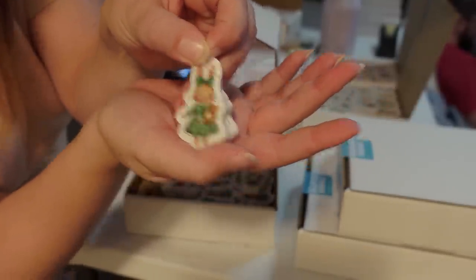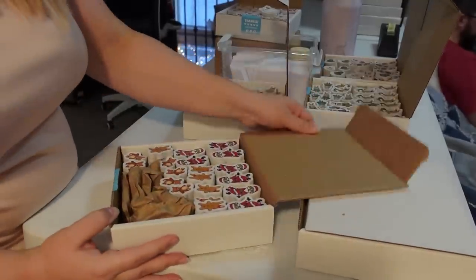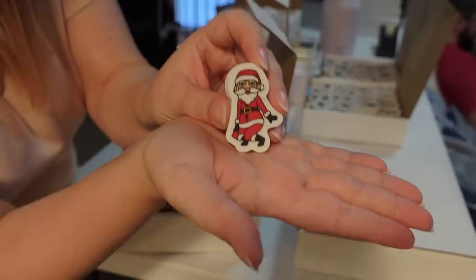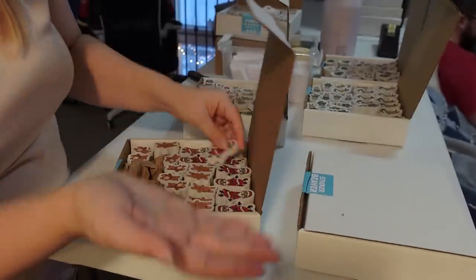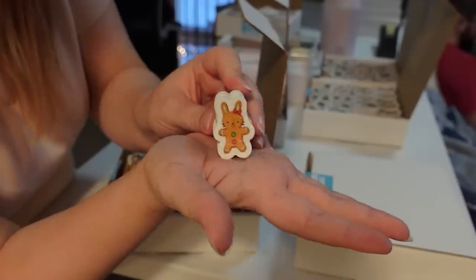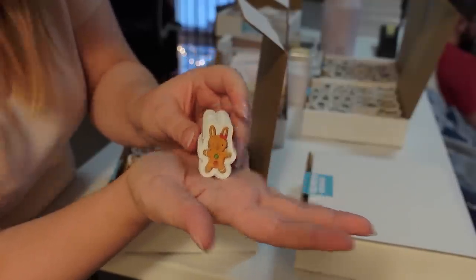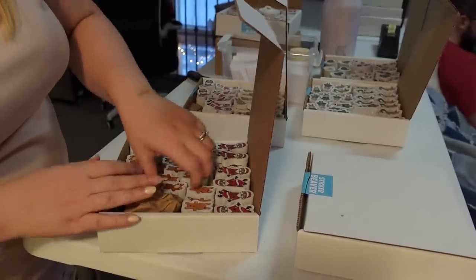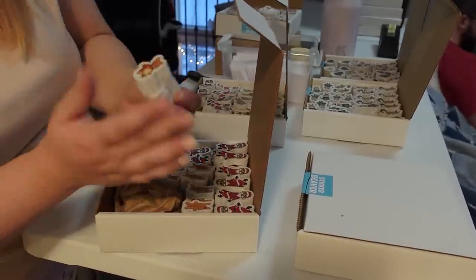So cute! And then, whoa, we have the squat Santa. Yeah. And the ginger bun. Oh God, my voice is cutting out. I had a bit of a coughing fit before I started filming this. I'm not really coughing anymore, but get the odd coughing fit randomly.